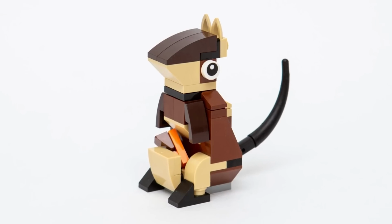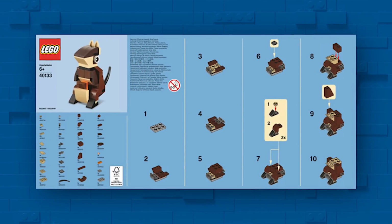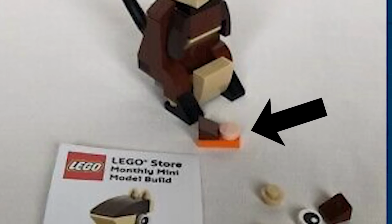A less terrifying animal build is this set from 2015. Believe it or not, that's a kangaroo. Honestly, it looks like it could just be about anything, and I probably would have assumed it was a squirrel if not for the removable Joey in the front pouch, which gives it away. This little guy, though, is just 3 LEGO bricks, and without context, it just kinda looks like some random pieces.